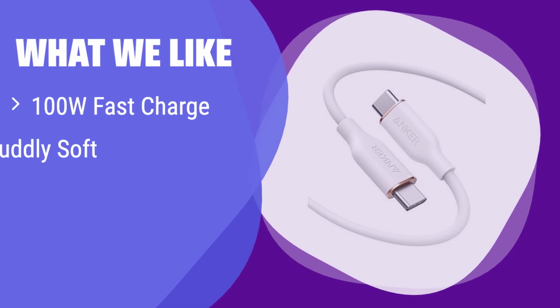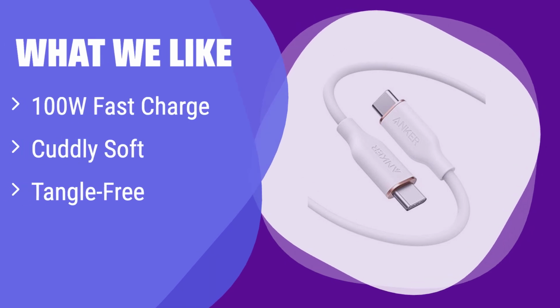What we like. This cable is incredibly soft and flexible, making it a joy to use. It's also incredibly durable and tangle-free. If you value comfort and durability in your charging cable and need a high-wattage charger for fast charging, this is the one for you. It's ideal for users who prioritize a premium feel and long-lasting performance.